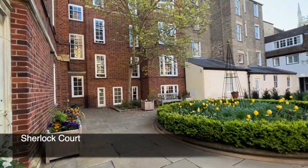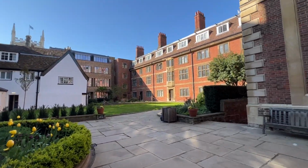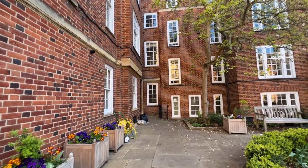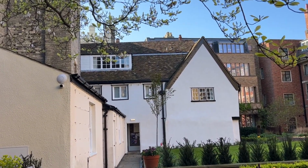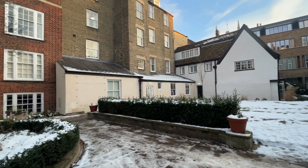Now, this is Sherlock Court, which is the smaller court in college. It's surrounded by lots of accommodation on all sides, and you can see the back of Porter's Lodge here. It's really nice. There are loads of benches, and you can also have picnics on the grassy area as well sometimes. And this is what it looks like in winter, just to show you for contrast.